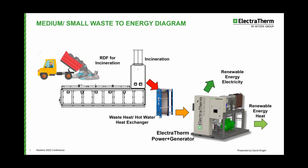So the system works. The RDF for incineration is delivered to your facility. It's then placed into the incineration unit. We collect the waste heat and convert that into hot water through the hot water heat exchanger. Then we use the hot water to drive the Power Plus generator, generating renewable energy as electricity and also providing renewable energy as heat from our condensing circuit.